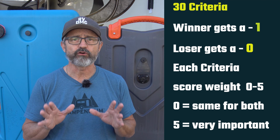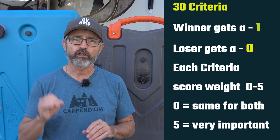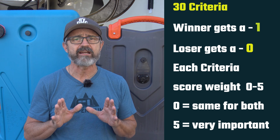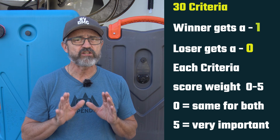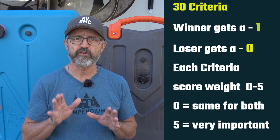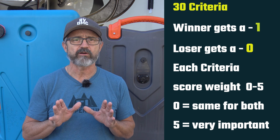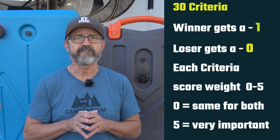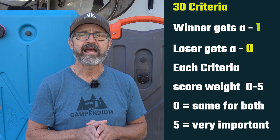Now, we just scored on 30 different criteria. For each criteria, the winner gets a 1 and the loser gets a 0. And each criteria has a weight from 0 to 5 depending on how important I thought that feature was: 0 for features that are the same for both, and 5 for a very important feature. Then I multiply the weight by the scores to get a final score for each. I will keep a running score on the screen as we go.